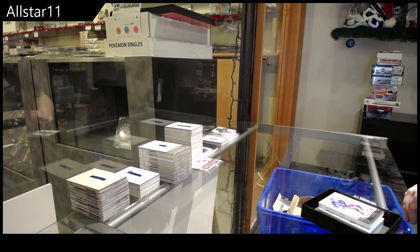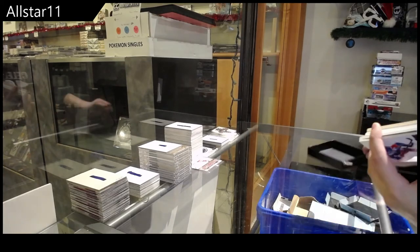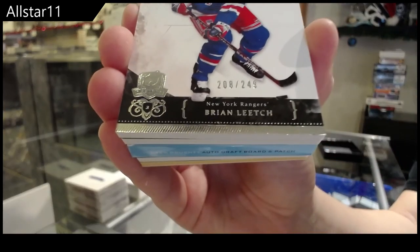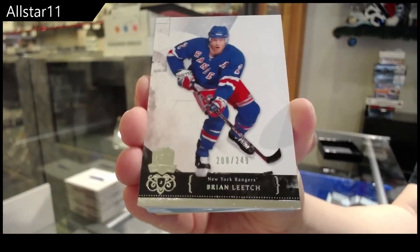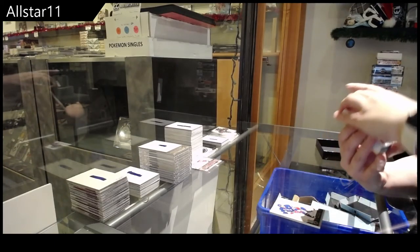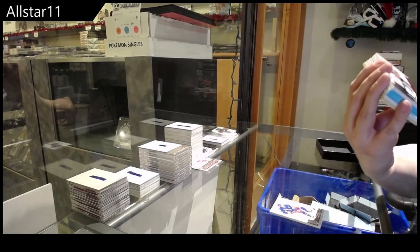Fun. Numbered to 249, base of Brian Leetch. We got a booklet. Rookie patch auto numbered to 249 of Marc Olver.